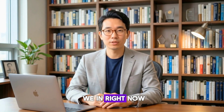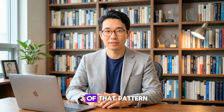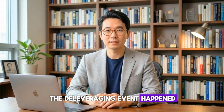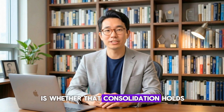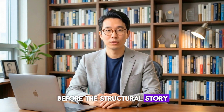So which stage are we in right now? Based on everything the data is telling us, we are in stage 3 of that pattern. The dramatic run happened. The deleveraging event happened. We are now in consolidation. And the question the next 48 hours will go a long way toward answering is whether that consolidation holds, or whether we get one more flush lower before the structural story reasserts itself.